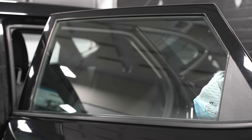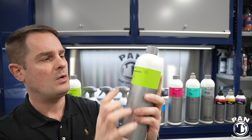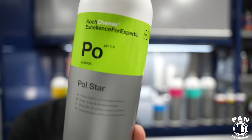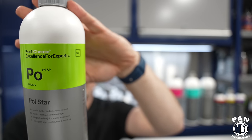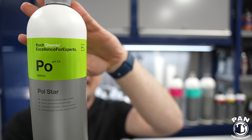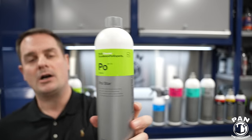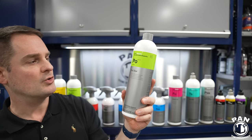Next, we move on to an interior cleaner. So this is called Polestar, P-O. It has a neutral pH, so pH 7. Let me give you a close-up of this here so you guys can watch. Basically, it's good for textile, vinyls, leather, and Alcantara. Upholstery, carpets, all that kind of thing. Basically, the majority of the interior surfaces.